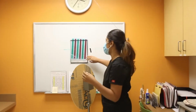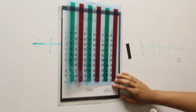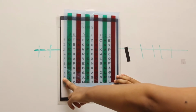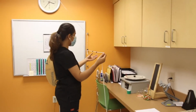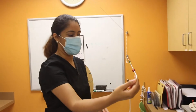Currently this is something called the Farhart chart. You can use a filter over it, and the filter ensures that both of the patient's eyes are working together. And then they use red-green glasses, and that ensures that both their eyes are doing their job. Another really easy tool that we use and very, very effective, it is called the Brock string.